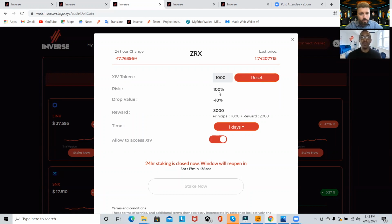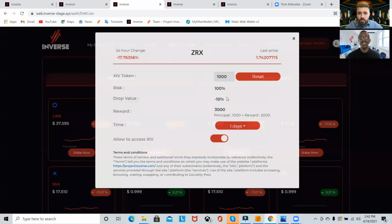My risk for the fixed vaults, again, at 24 hours is 100%. So I'm risking my entire stake, and my reward is 2x my initial stake. So that's a huge reward. That's why that is the case.